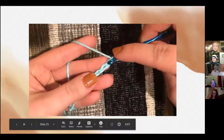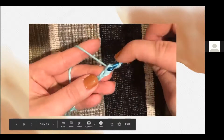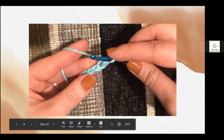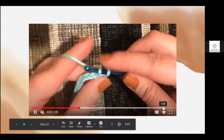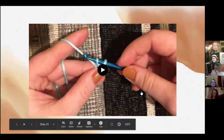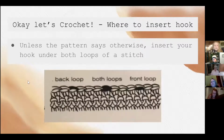And then insert front to back, and then loop that yarn over back to front, pull through, make sure you have the 2 loops, and then you pull it through again through both of those. And again, you just repeat that until the end of your row, and then I'll skip to the end, and then just add that single extra stitch, kind of stretch it out, flatten it out. All right, so now we are on the next row.